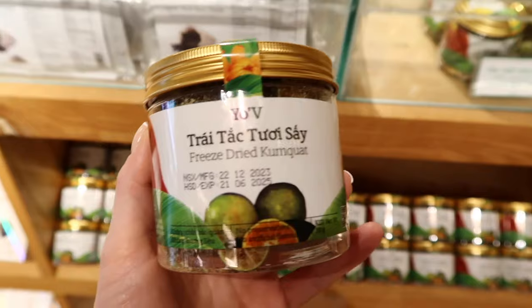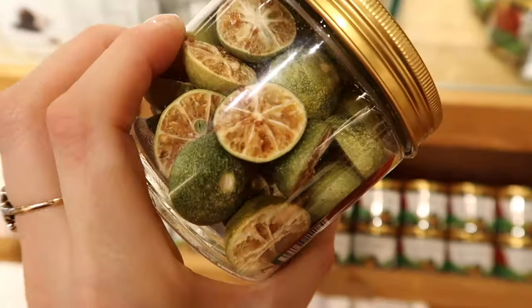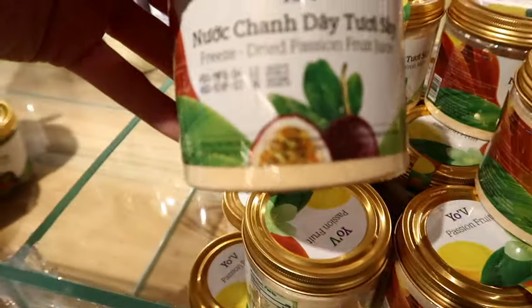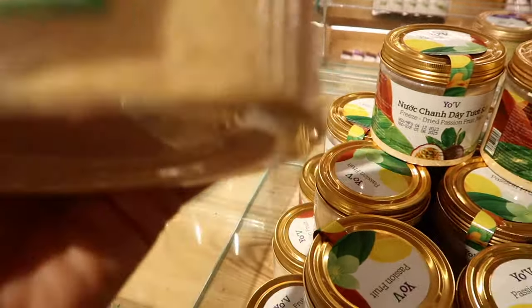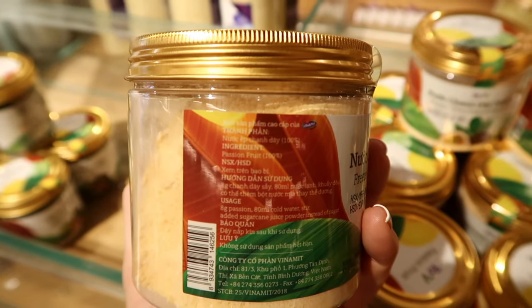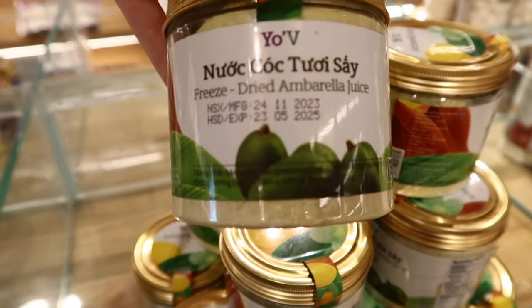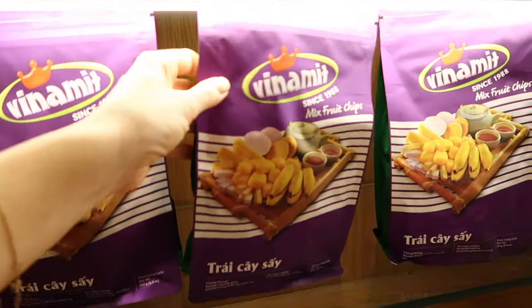That is called Thai Tak Toi Sai. Oh, it says freeze-dried kumquats. That's what I'm saying. I've never tried a freeze-dried kumquat. And what's this? Oh my God, so this is freeze-dried passion fruit that you put in water and you can make juice? It's 100% freeze-dried passion fruit. That's great for travel, isn't it? Freeze-dried amberella juice. What's amberella? Oh, I'm definitely going to go shopping. You should know this stuff. I'm definitely buying a few bits from here. This is just mixed fruit chips.